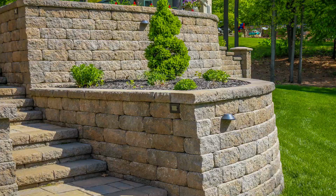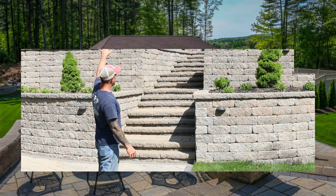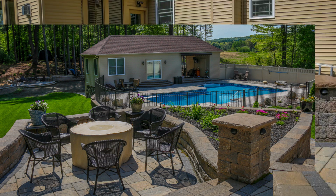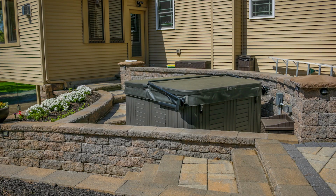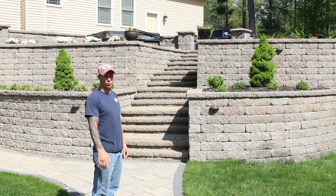As we got into this, we did the stairs up top. There's a hot tub area. We set all that. There's a raised area. There's stairs. And then it just exploded to all the pavers, to the pool deck. We did the pool. Everything here has been done by us. That was hardscape: walls and pavers, and even the concrete, all done in-house by us.